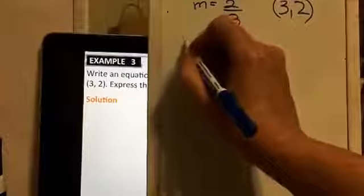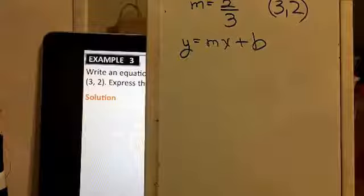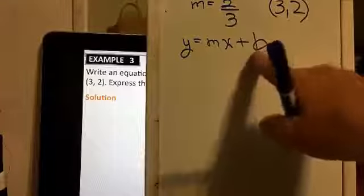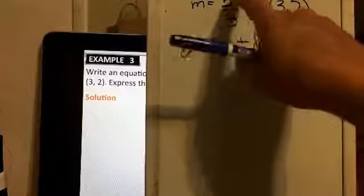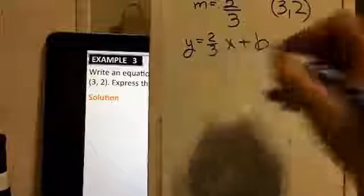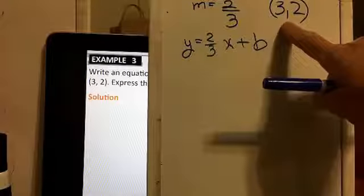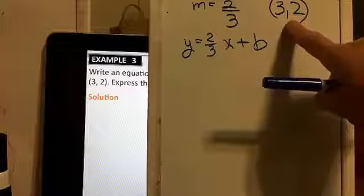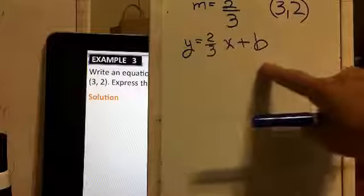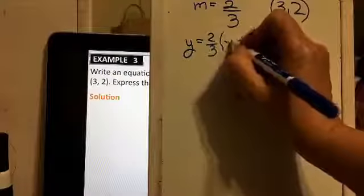Okay, so here is my slope-intercept form of the line. y is mx plus b. Okay, you say, but I don't have a y-intercept. I just have a generic point. And that is true, we don't have this b. But we do have a slope. So we're going to take the 2/3 and we're going to put the 2/3 here in place of the slope. And although we don't have a y-intercept, we do have a point that is supposed to lie on the line. And if it lies on the line, it is a solution to the linear equation. So I'm just going to take that 3 and I'm going to put it right there where the x is.